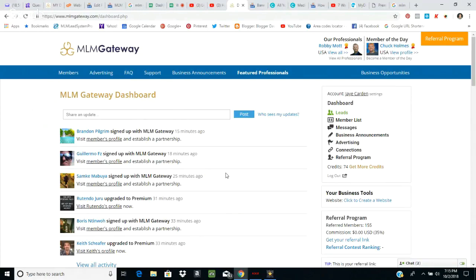For instance, if you are a free member, you need credits to connect with people. It takes 1 credit to send a connection request. It takes at least 1 credit to get a click on an ad. You have to have a minimum of 5 to run an ad, and you have to bid at least 1 credit per visitor. So credits are important.